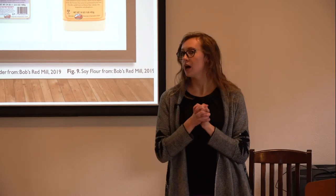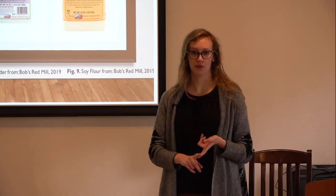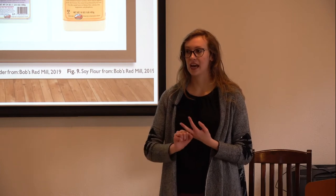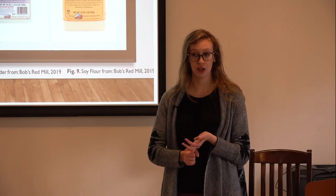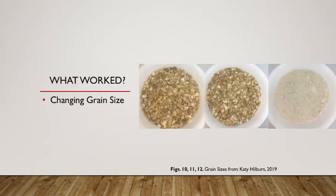And what ended up being the most reasonable solution for a small company to integrate into their pancakes and for a dry mix, and had the most positive consumer response, was changing the size of the grain. So what we ended up with was three different grain sizes going from left to right. They get smaller, and that was what we determined had the biggest positive impact on the texture of the pancakes.